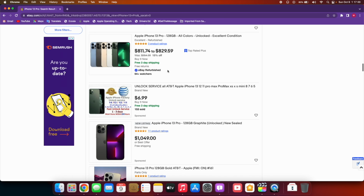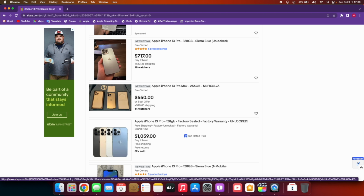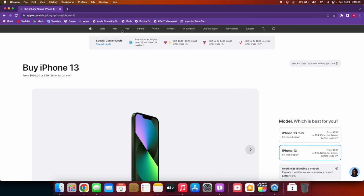If you're okay going pre-owned, I would recommend the iPhone 13 Pro off of eBay a lot more, since this does also have 6 gigabytes of RAM. Oh yeah, and one more thing, you can get more storage for the same price of the iPhone 14 if you go for 256 gigabytes of storage. So that's double the storage of basically the same exact phone, or you can go for 128 gigabytes and get a bunch of accessories for your iPhone 14.